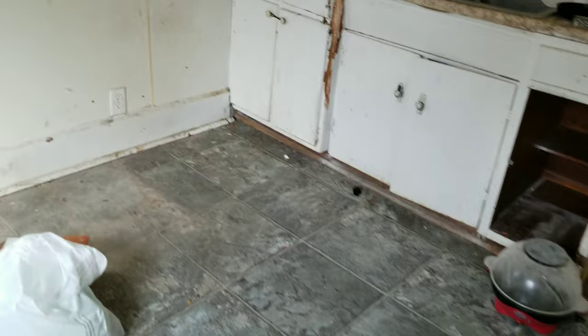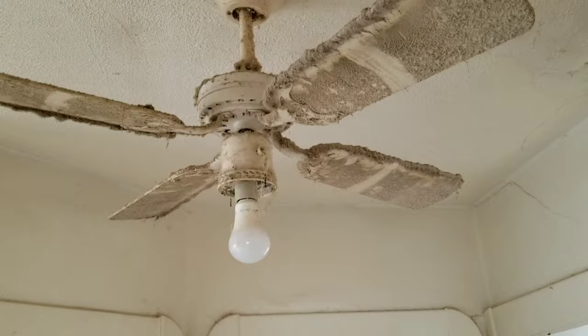Oh, God. Yeah, look. That's all hair. I'm sure they had hair in their food, hair everywhere. Once again, I don't know how many layers. That's a pretty thick layer of dust.